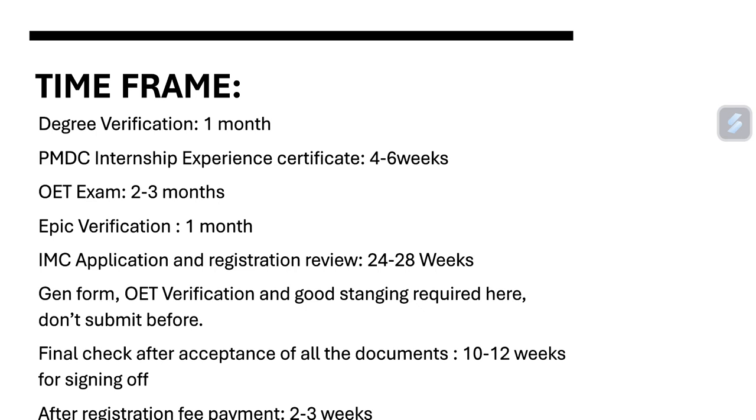So once you submit your certificates to the PMDC, they will issue you a single certificate mentioning that you have done internship in Pakistan with this PMDC number and with these rotations. So this time frame is for the PMDC certificate of internship, and this is for the degree verification from your university. And then OET exam, then EPIC verification will take 1 month.